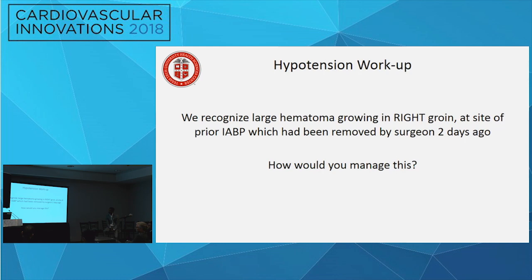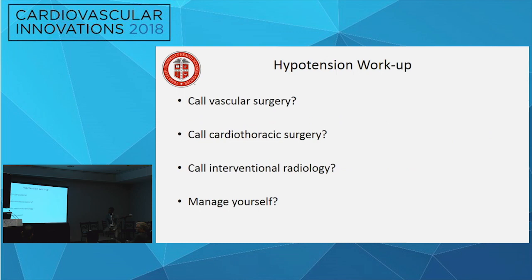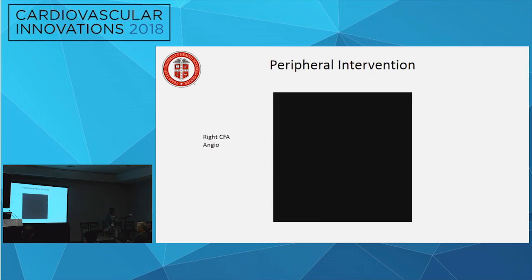So he had a balloon pump removed 2 days prior, and he had late bleeding here. So then the next question was, what do you do with this? Call vascular surgery, 30 minutes. Call cardiothoracic surgery, 2-hour response. Call interventional radiology, they get back to you 2 days later. Or do you take care of it yourself? So obviously we elected to take care of it ourselves.